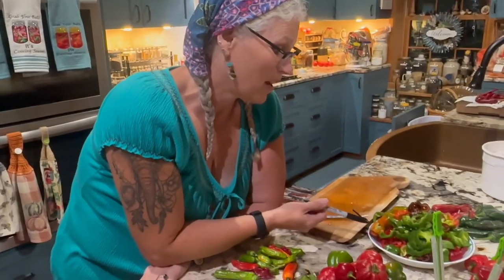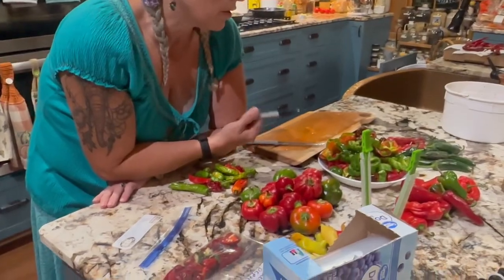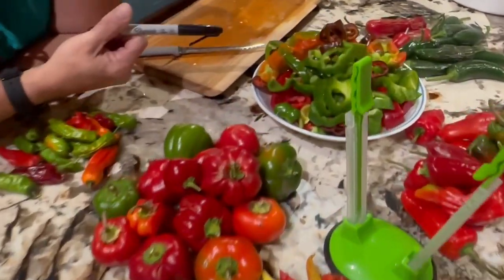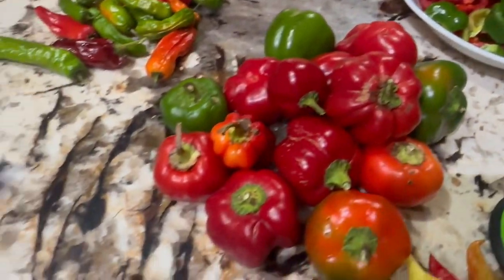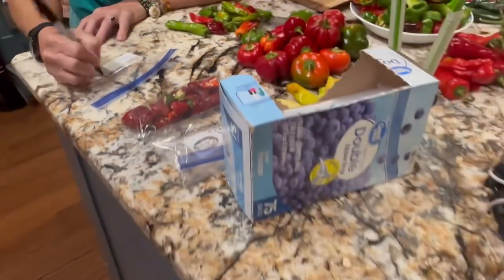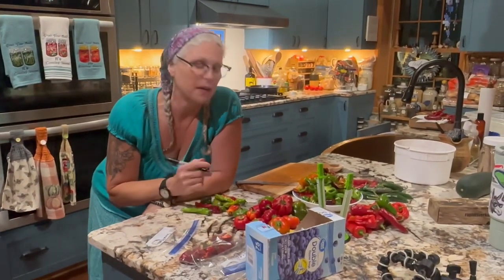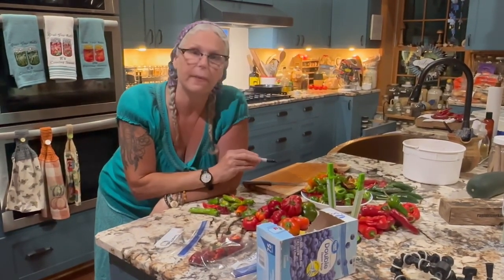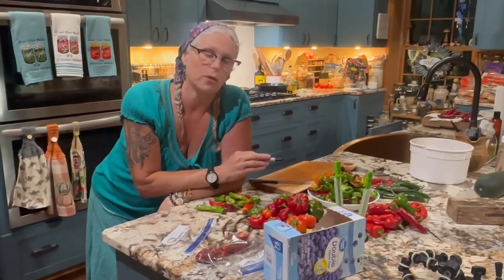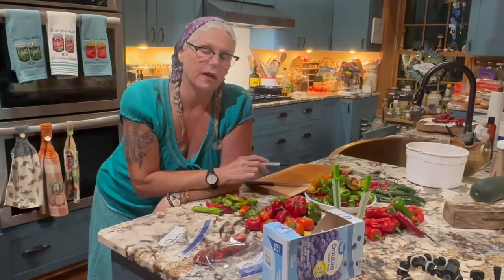All right. So I got all the sweet peppers cut up, and I'm going to go ahead and put them in a freezer bag. They're going to be used for stir fries. But we have plenty of peppers already from past years, freeze-dried, dehydrated, even some still frozen from last year. But we do use a lot of peppers for the stir fries. And I sometimes add it into taco meat as well, just for extra flavor.